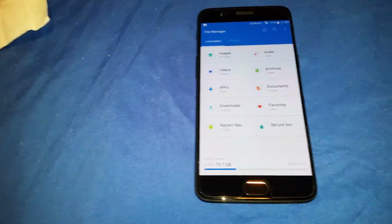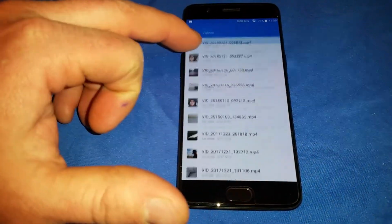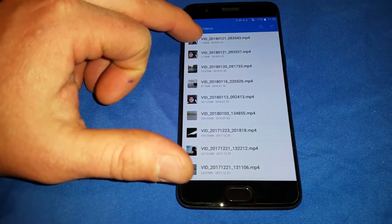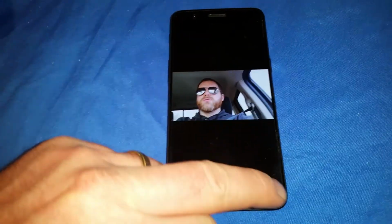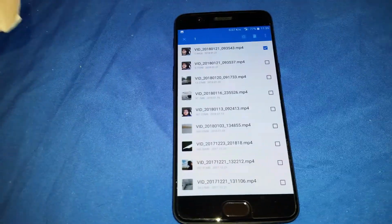Select the files that you want to move. So let's just say I want to move a video that I filmed over. So I select, you hold down on it, select that.